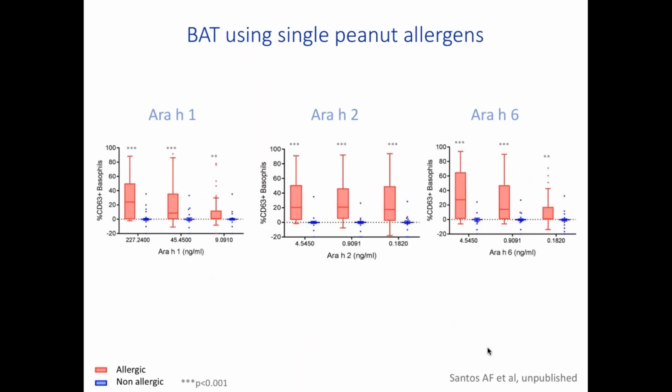We have also done basophil activation tests using single peanut allergens as part of the PRONUT study. We've tested alongside with peanut extract, we've tested these patients to Ara h 1, Ara h 2, and Ara h 6 in the basophil activation test. And as you can see from this figure, all 3 components distinguished very well between allergic and non-allergic, but with the best performance being attributed to Ara h 2.